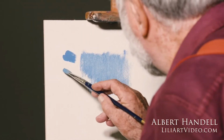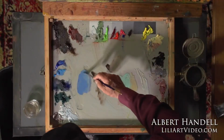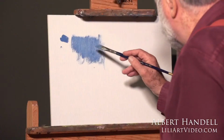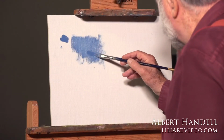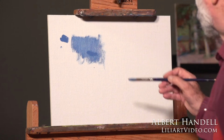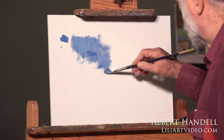So this darker color became lighter. Now I'm going to take some more of that same color that I just thinned out and put it right on top of it. And it should look like two different colors, but it's basically one by manipulating.